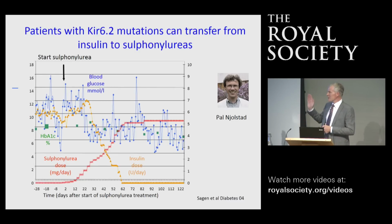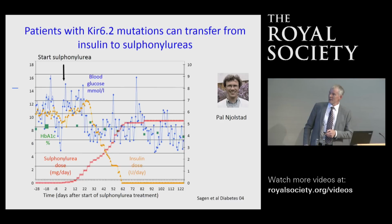This is definitely the best documented one. This is from Norway, and this is a patient of Paul Nolstad, who had also worked with us on the genetics. What you see in this picture is, in blue, the blood sugars, and in yellow, the dose of insulin every day. As a good scientist, originally he did nothing, just observing the blood sugars. And then this is the tablets, the sulphonylureas, and very gradually, every 3 days, the dose went up. The amazing thing was that after 1 month, the dose of insulin had halved, but the blood sugars, if anything, were better.